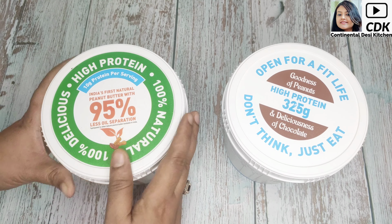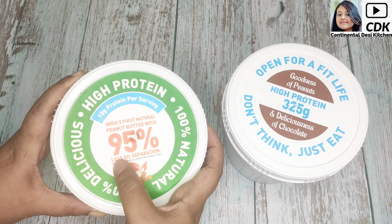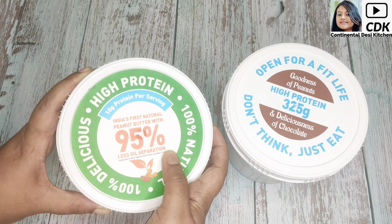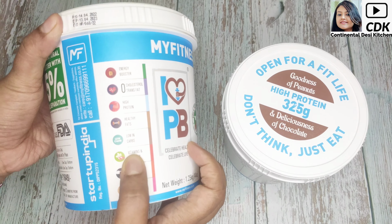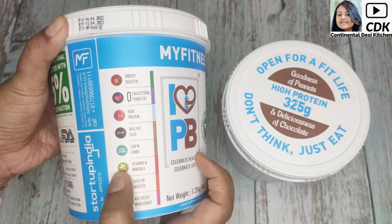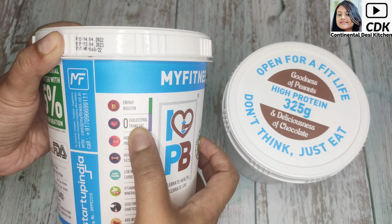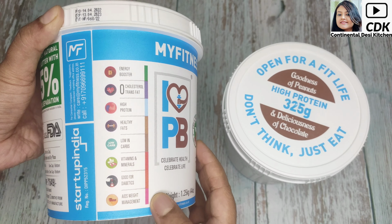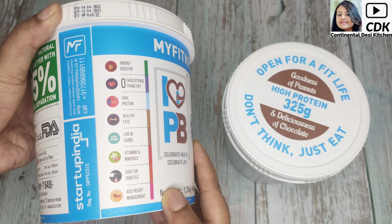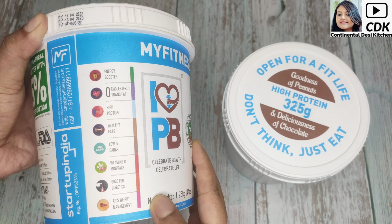And coming to the product, the quality of all their products are always top class. Their peanut butter contains high protein, healthy fat, zero cholesterol and zero trans fat, making it a healthy product for daily use.